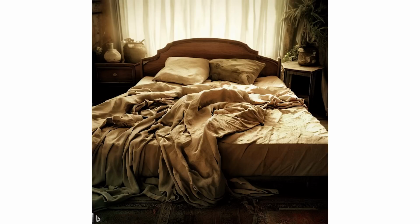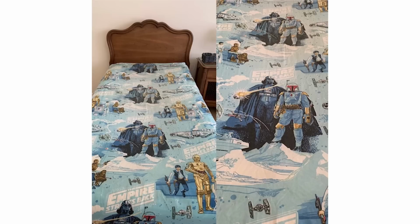Yeah, the Star Wars sheets from the 70s. No, baby, I'm not even talking about that. I know you're still mad that I don't let you sleep on those. A little resentment there. Every time we talk about sheets, Jax brings up the Star Wars sheets.